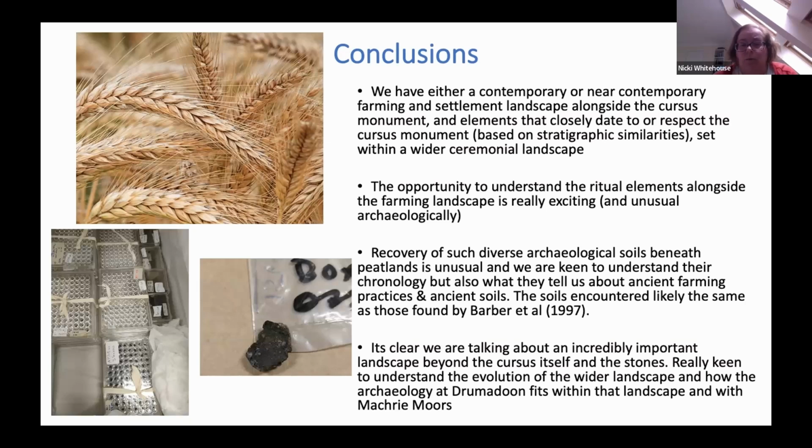And so I think what's really clear here is that we've got an incredibly important landscape beyond the cursus itself and the stones. And we're really keen to try and understand the evolution of this wider landscape and how the archaeology at Drumadoon really fits within that and within Macquarie Moor, because they clearly are part of the same continuum.